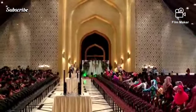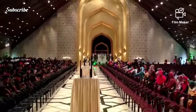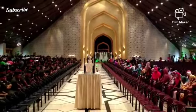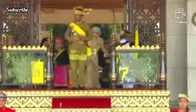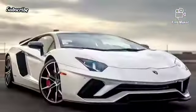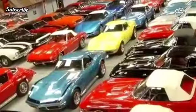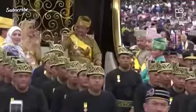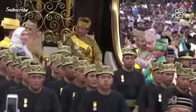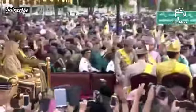It also has a mosque that can easily fit 1,500 people, which is not surprising given the fact that Brunei is considered a predominantly Muslim nation. The property has 110 different garages where the Sultan keeps his 7,000 cars, including his Ferraris, Lamborghinis, Aston Martins, and many other vehicles that he owns. Some of them are custom made even. If that wasn't enough, there is also an air-conditioned stable for the Sultan's 200 ponies. The Sultan surely knows how to live lavishly.